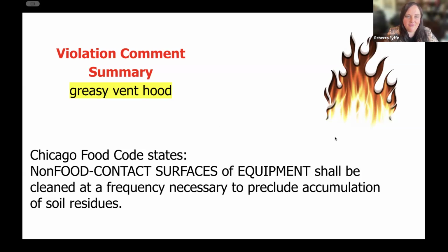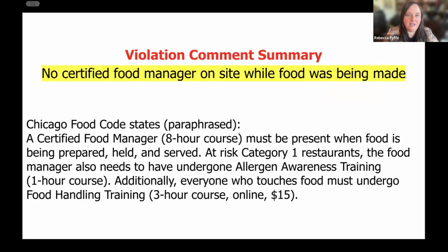So it's really important to have those hoods evaluated. And I believe that there's a company that's an Illinois Restaurant Association member that provides this service. So definitely contact the IRA for a resource if you don't have a vendor for vent hood cleaning.